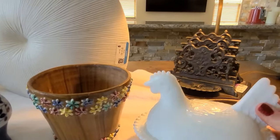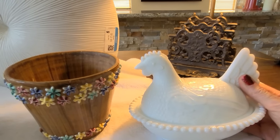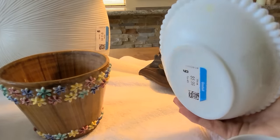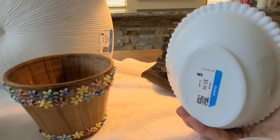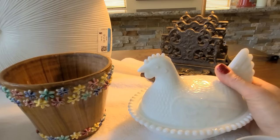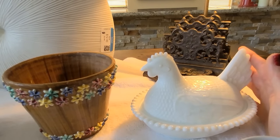Right in front here we have, I believe this is Indiana glass, a hen on a nest. These are ever so popular and they sell well for me. I paid $6 on this one and I shall ask $28.